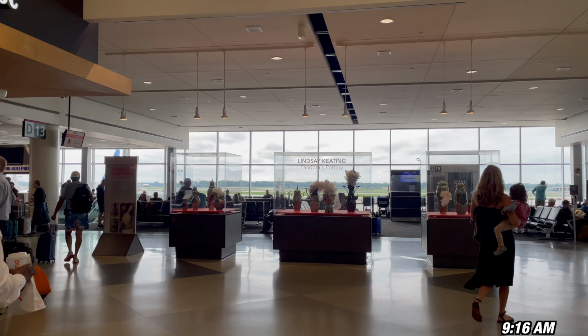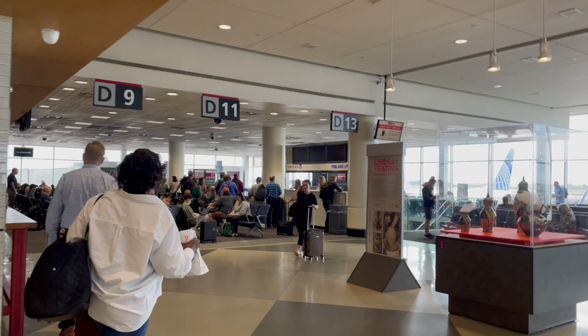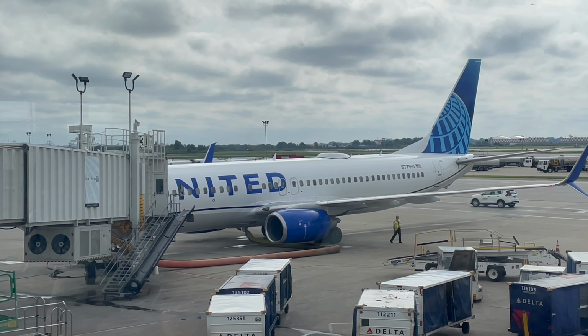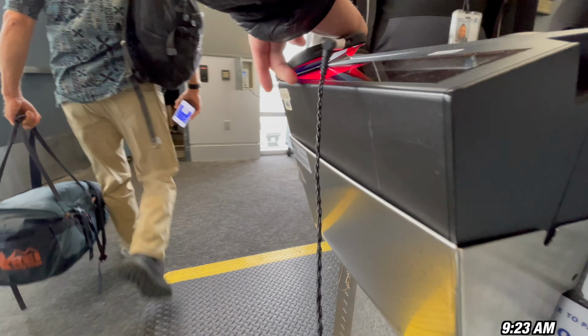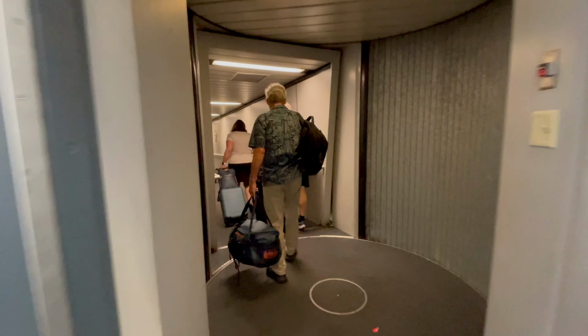All right, so this is where our gate D13 is. So it looks like they're starting to line up a little. Right there. Thank you. Here we go, going home to Denver. Hey, Mason, thank you.